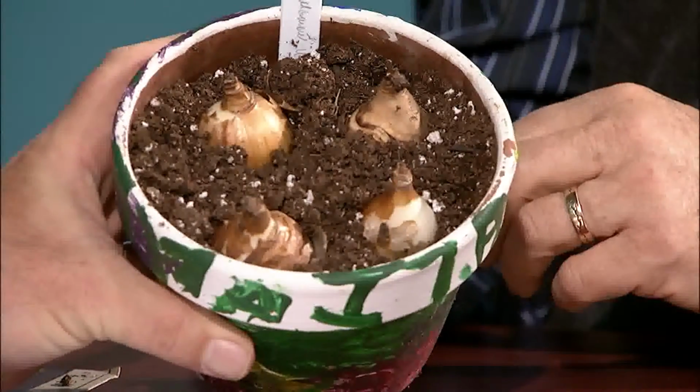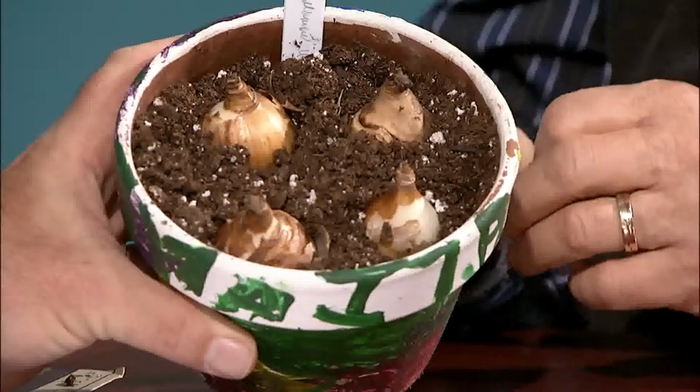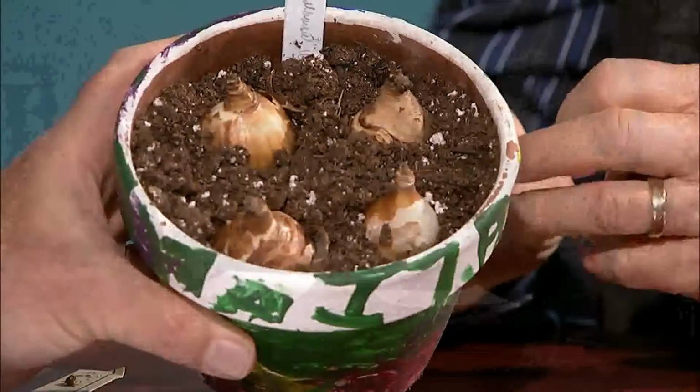Yeah. Water it, but most bulbs, to bloom in force and to bloom in the wintertime, need about 10 to 12 weeks of cold, being about 40 degrees, something like that. The example is the paper white narcissus that you see in bloom for Christmas. You can buy those now.